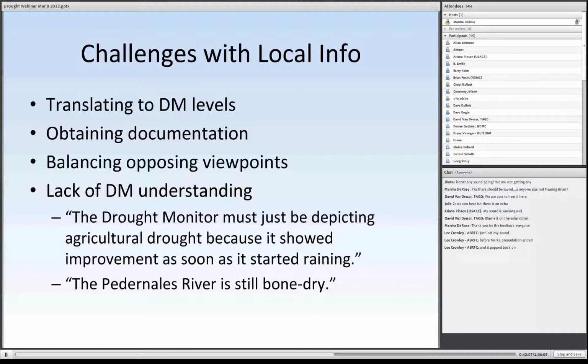It's useful to obtain documentation from the report. Saying things are really bad is kind of nice, but saying that the height of the corn is only 6 inches, whereas normally it should be 18 inches, is the sort of thing that a DM author can actually interpret.